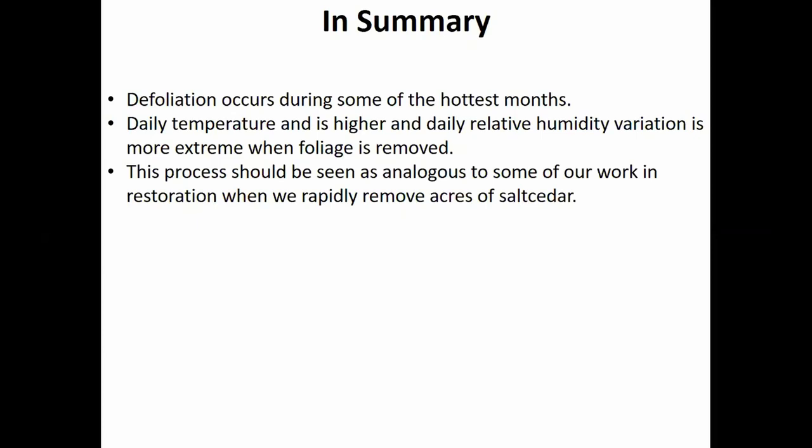This process should be seen, and this is my own point of view. I did this because I want people to think about these parameters when we go through restoration. If we eliminate all the salt cedar, it's not that much different than if a beetle went through and eliminated all the vegetation off of the salt cedar. I'm not saying that we shouldn't be removing salt cedar, but we should understand the effects that we have when we do that. So if we go tearing through these areas, and I'm going to do it this year, this is what we should expect. So we have to understand how to mitigate for that. And that's all I have.